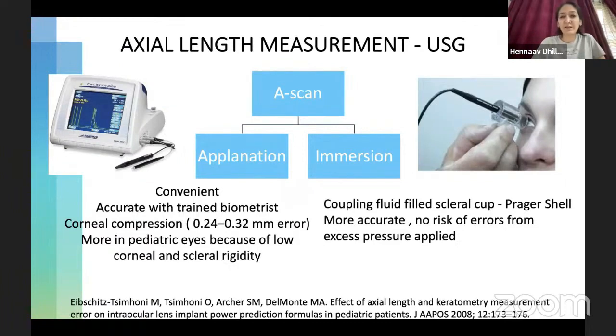Applanation, as we know, is very convenient. It is very accurate if we have a trained biometrist. The corneal compression is minimal, but it leads to about 0.24 to 0.32 millimeters of error, and it is more in pediatric eyes because of the low corneal and scleral rigidity. Immersion, obviously, is the gold standard of axial length measurement.